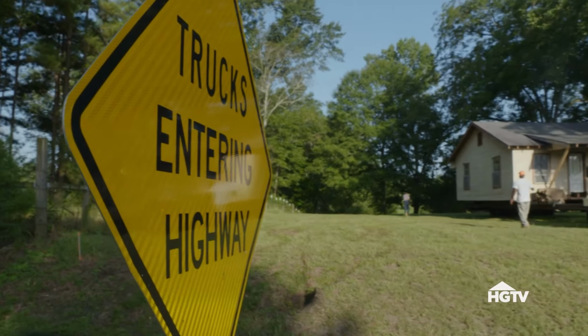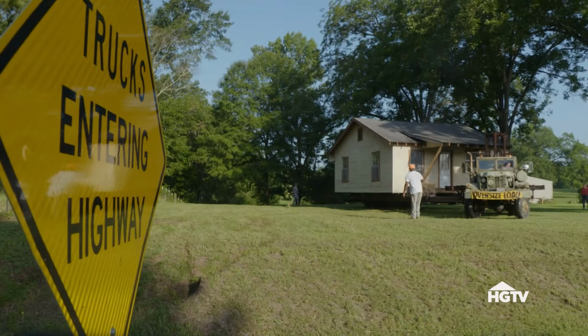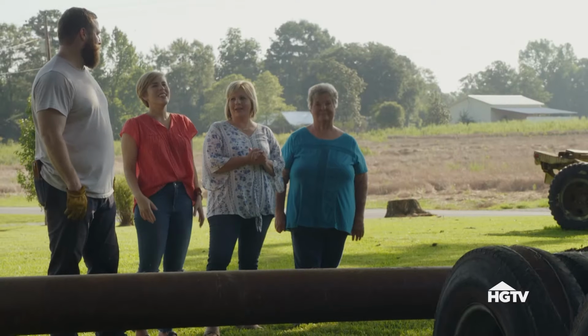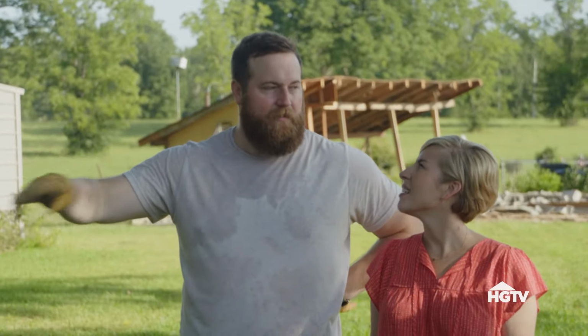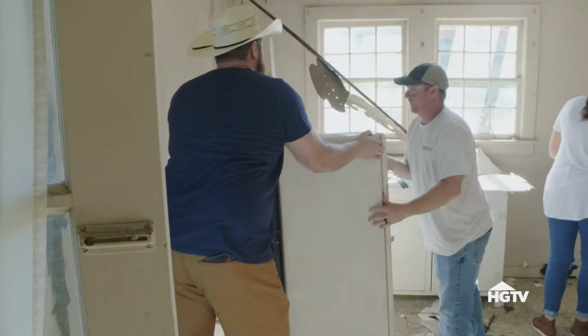It looks so beautiful just the way it sits. Maybe we shouldn't even do anything. No, no, we've got to fix it up. Okay. We'll get the foundation built up, actually sit the house down, and start running all the utilities.